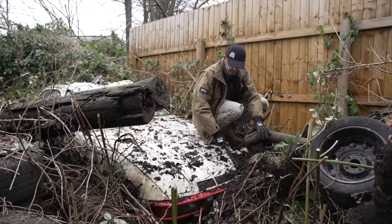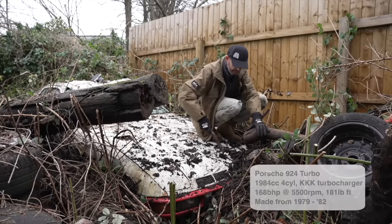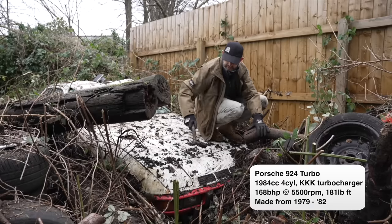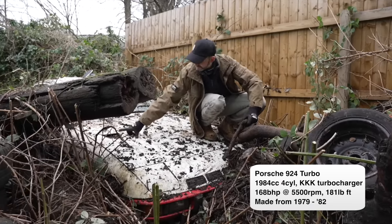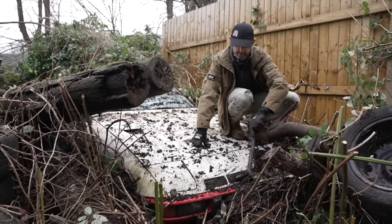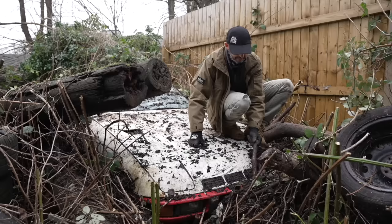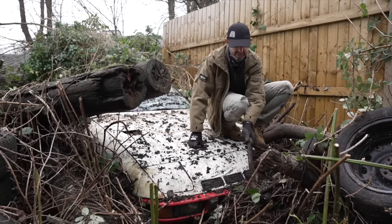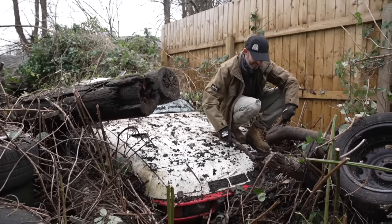I know I'm stood on the bonnet of the 924 Turbo, but the reality is there isn't any way to get over here. You can tell it's a 924 Turbo by the NACA duct on the left-hand side of the bonnet and these extra grills here. I am physically digging it out with an old stick. It doesn't get more lo-fi than that.